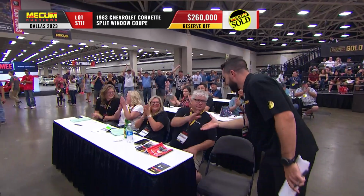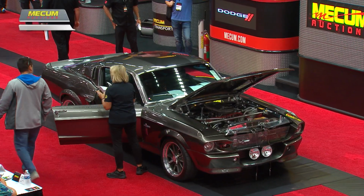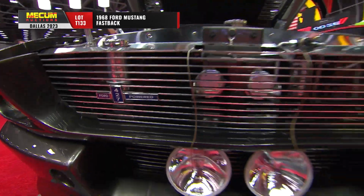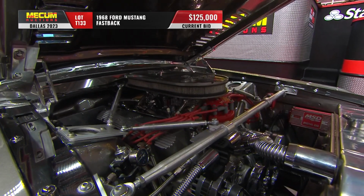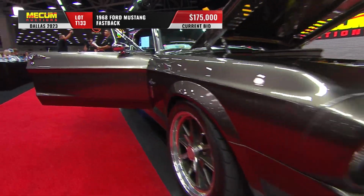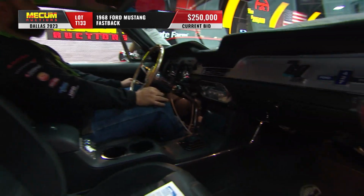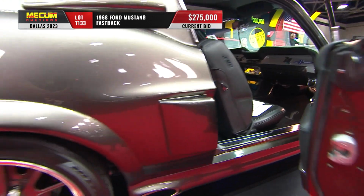We watched it sell for $260,000. Love it. A 1968 Mustang, and if it looks familiar, it should. We love seeing these. Well, yep, inspired by Eleanor from the movie Gone in 60 Seconds, is this 1968 Ford Mustang Fastback, licensed Eleanor by Eleanor Licensing, LLC. 427 cubic inches of high-performance crate engine. It's got aluminum cylinder heads, big Holley 4150 4-barrel carb, 5-speed manual transmission with a 'Go, Baby, Go' shifter knob. Always love that. And look at the numbers. We're getting close to $300,000.